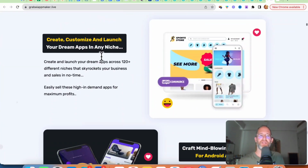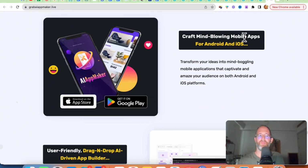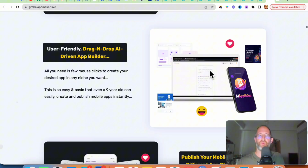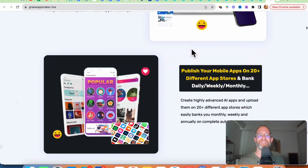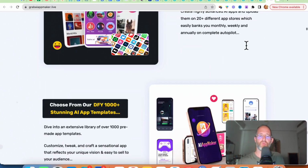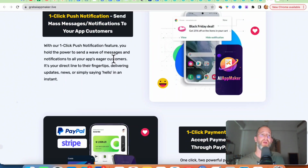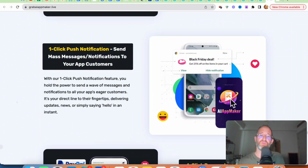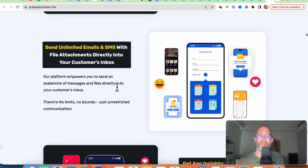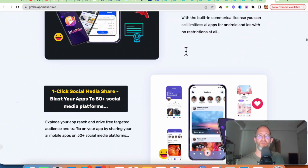You can create, customize and launch dream apps in any niche, craft mind-blowing mobile apps, with drag and drop, a way of creating these with ease. Publish your mobile apps on 20 plus different app stores. You can have done for you templates and a stock library. You can do one-click push notifications, which I think is the coolest part of doing a mobile app, is that you can actually get traffic with it. You can accept payments with it. You can do emails and SMS, all that included with this app.